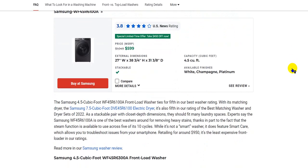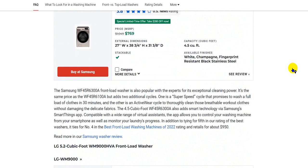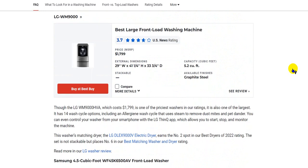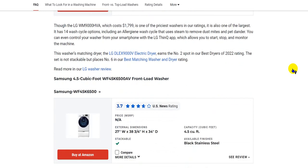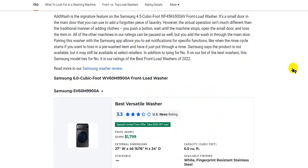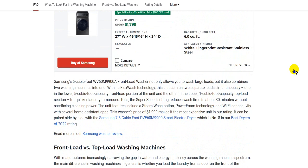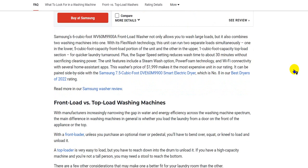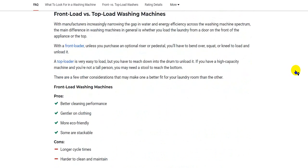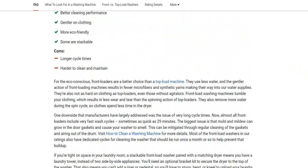Place it side by side or stack it with its matching dryer, the Electrolux 8 cubic foot EFME 627U electric dryer, which is also number one in our rating of the best dryers of this year. Both laundry machines are also first in our rating of the best matching washers and dryers. The Electrolux front load washer retails for around 1,500 bucks.